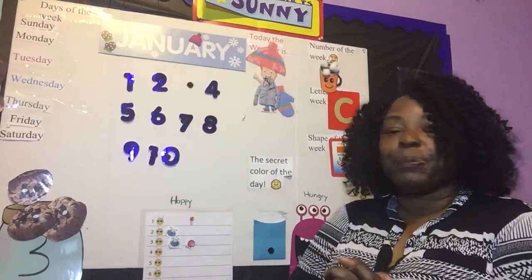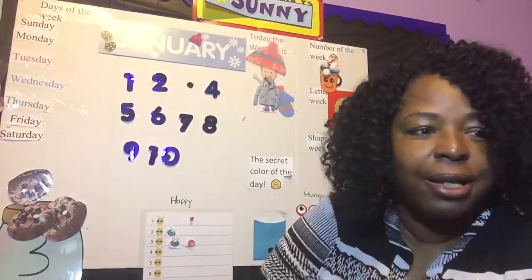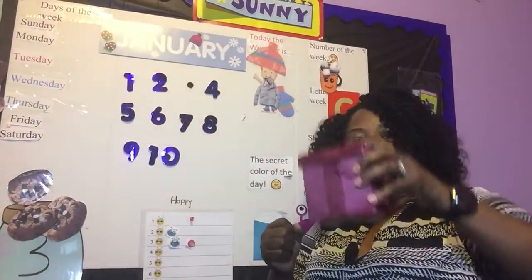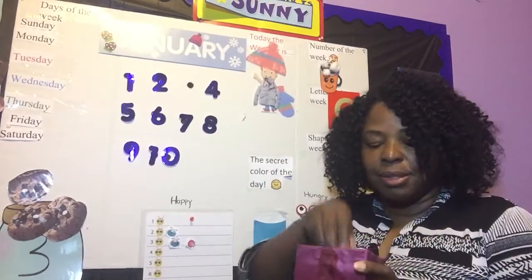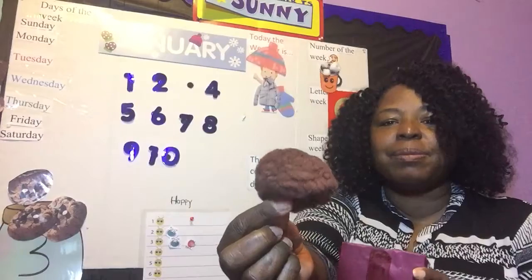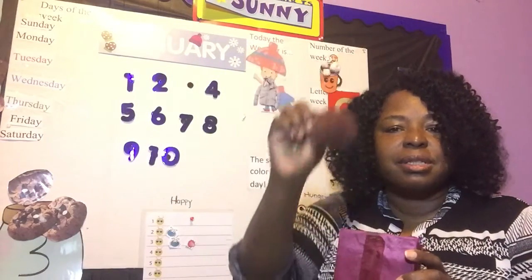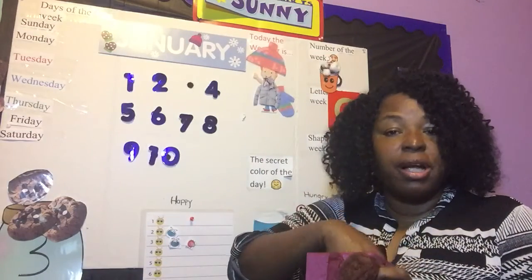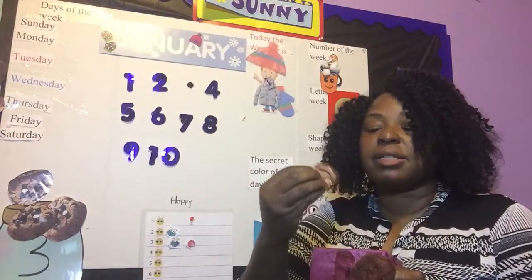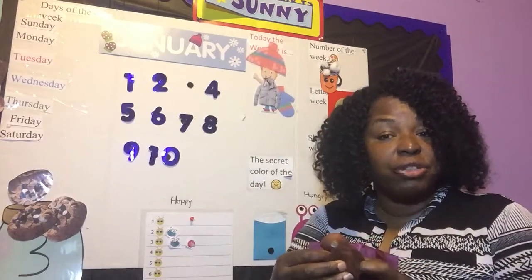So, let's see what's the secret color of the day. Ta-da! What color is that? That's brown. This is the color brown. I want you guys to go around your house today and find something brown. If you have something brown on, raise your hands.